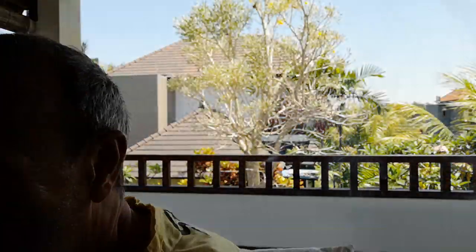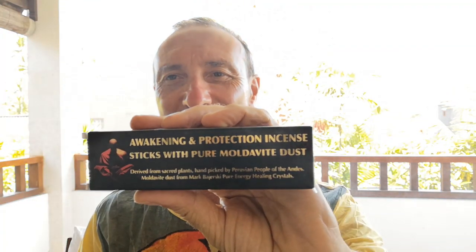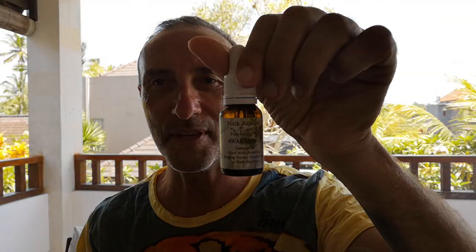I'm just burning this at the moment. You can probably see it. This is one of my sticks, and the sticks that I've been using for many years. There you go. It's an awakening stick, and I'm using it with, believe it or not, the awakening oil. And I'm using it with a certain crystal, and I'm going to do a video on that shortly as well.